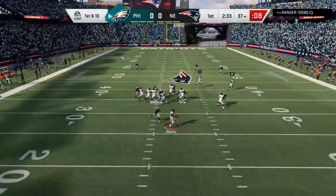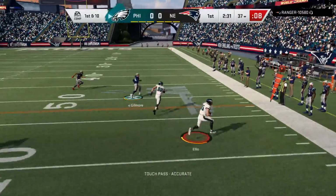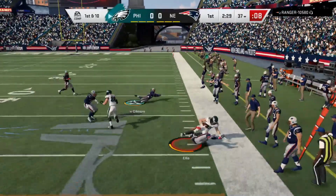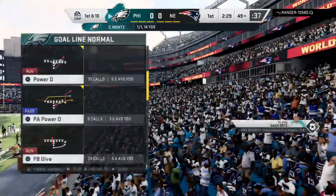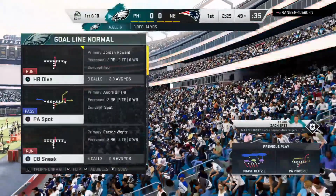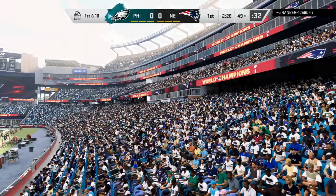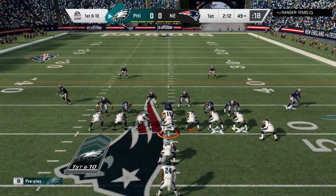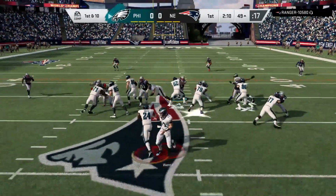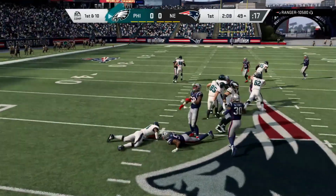Here's Wentz to throw. On the crossing route, complete. It's Ellis. 14 yards there and an Eagle first down. I like how they work the tight end on a nice little under route there. And if you're going to give him that much space, he's not even going to catch the football. He's going to run away from you a little bit, and that's exactly what he just did there, picking up extra yardage. On first down, they run with Howard.